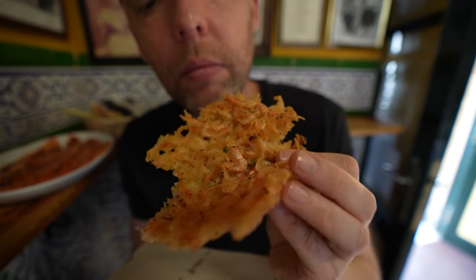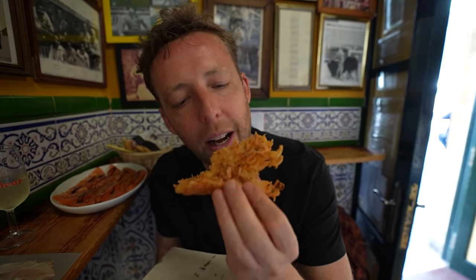You know these are good when it's just literally all shrimp and not a lot of batter. I'm gonna stop talking and eat. Oh my god, it's really good. I can't touch the camera now, I have oily hands. I have to strap the camera to Yoly's head.